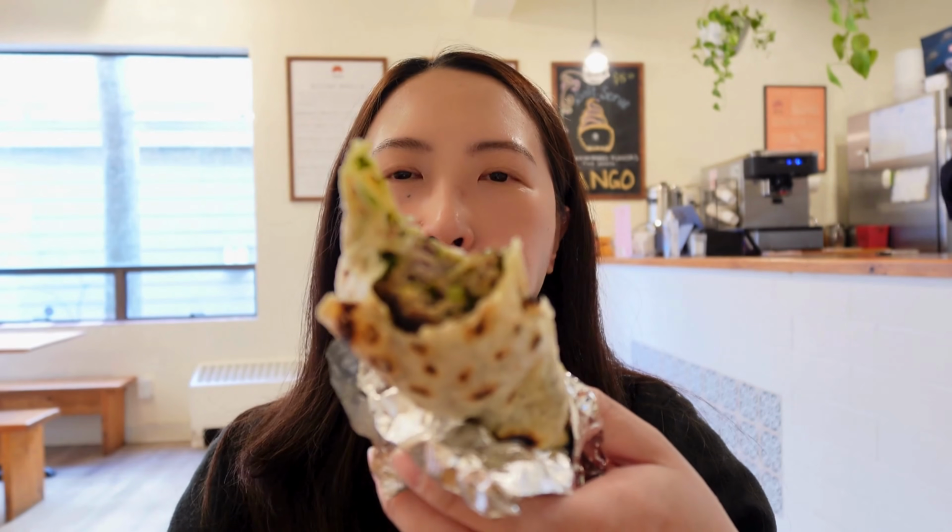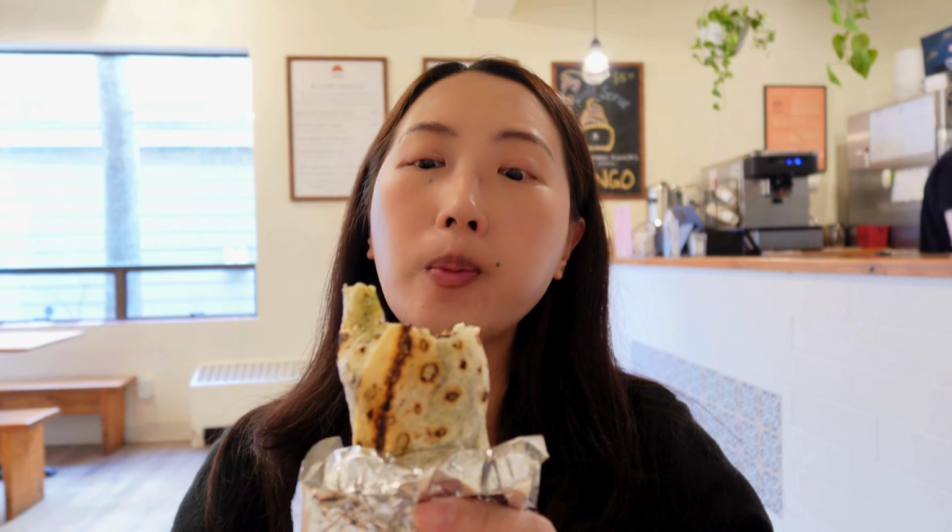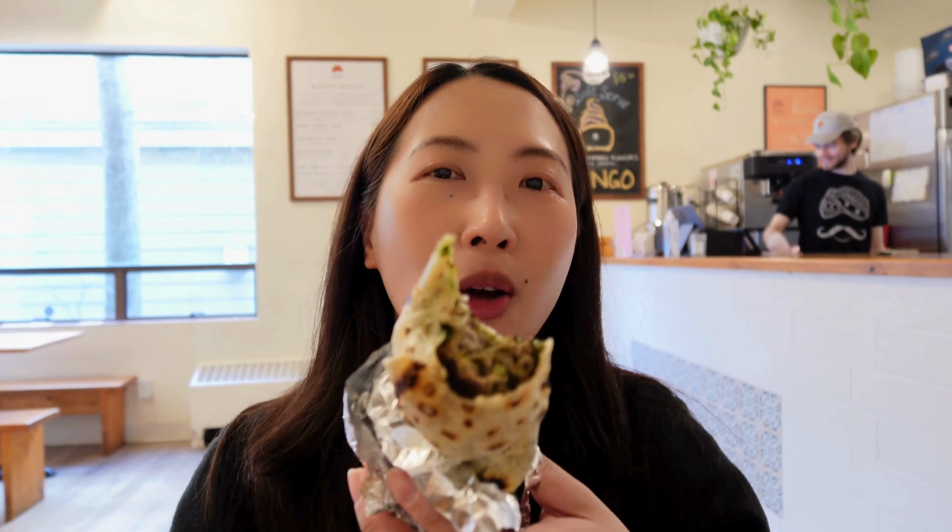Wow. I really love the pesto sauce. Yeah. The lamb taste is not very strong, but they cover it very well with all the spices like cilantro and who knows what. They have a lot of secret spices that I don't know. And when you get close to this roti roll, I can really smell the char coming from the roti.